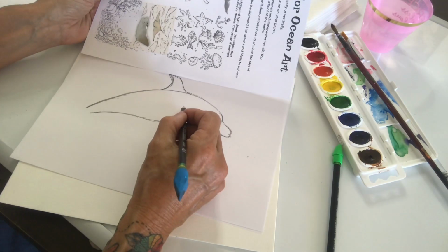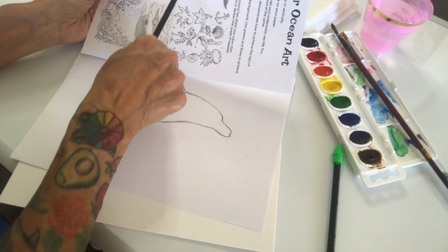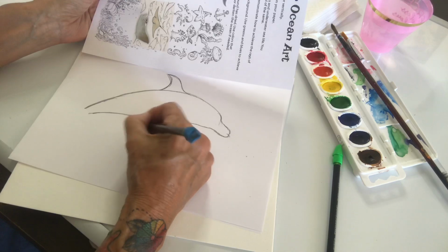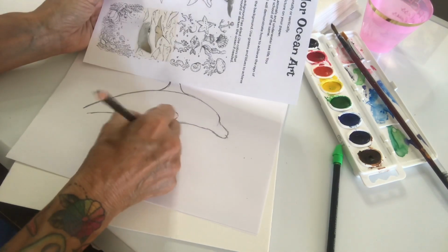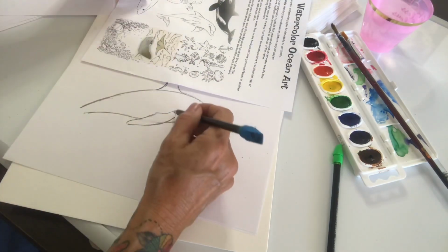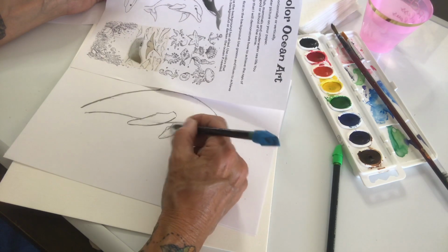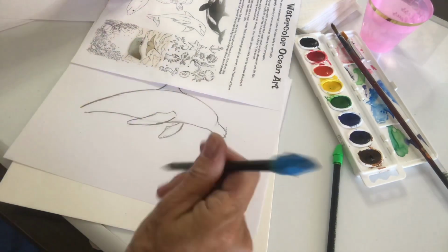And then I'm gonna go and work on getting these other fins done. This fin is lined up right with the top fin. So that's my indicator there, how I can get started on that. And get that top fin in there. And erase that, remember, because it's on the outside, it's on top of the body there. And then I can do the other side as well and get that in there. All right, get that erased.